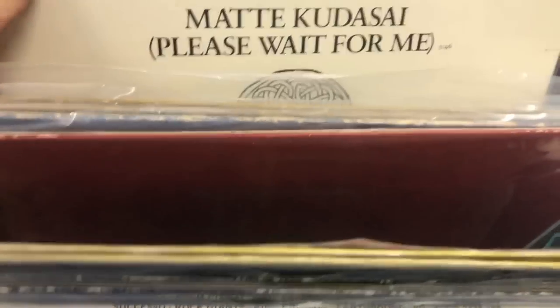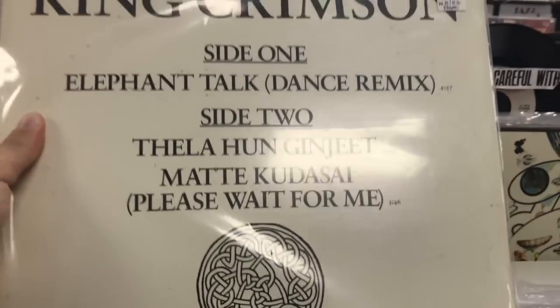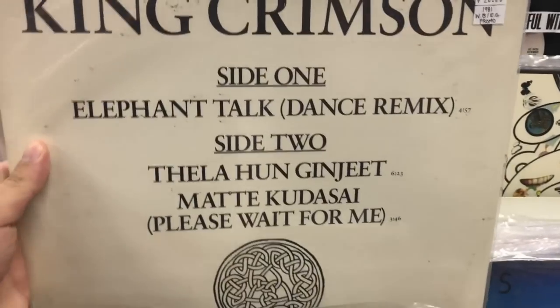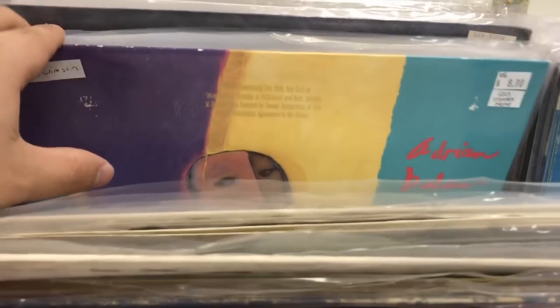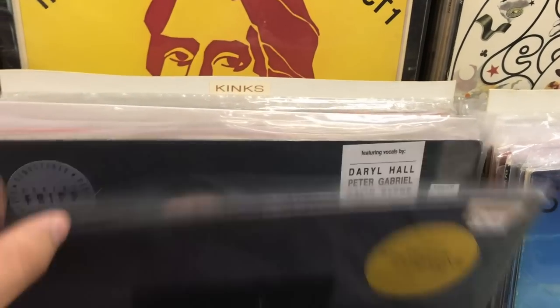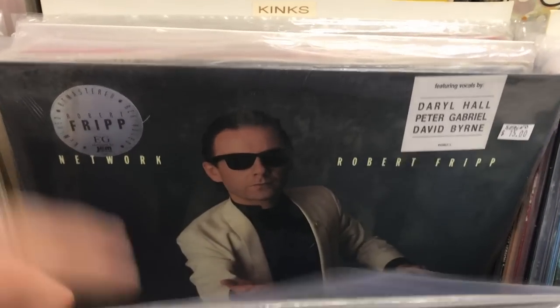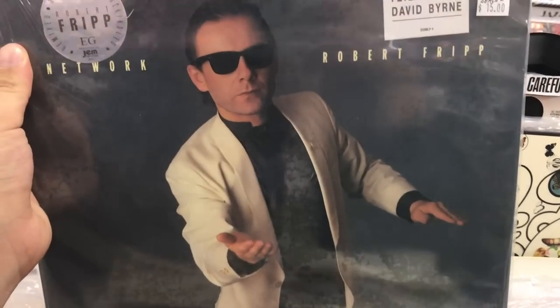Ooh, interesting. What's this? Warner Brothers EG Records promo. Interesting. Sleepless. Then we have Adrian Belew solo stuff. Nice. Robert Fripp, whoa. He is looking really Miami Vice there.